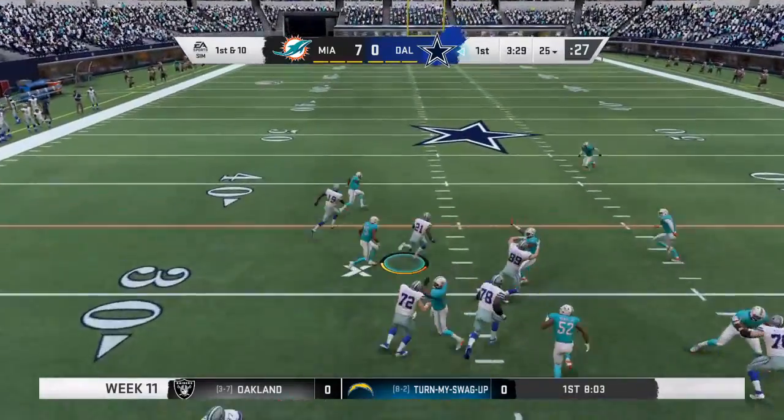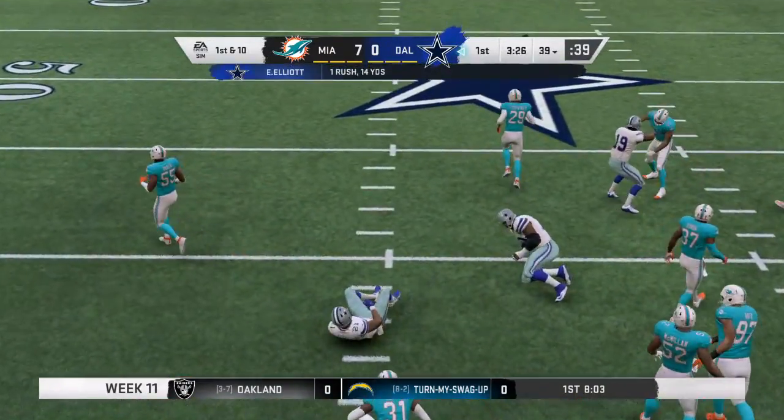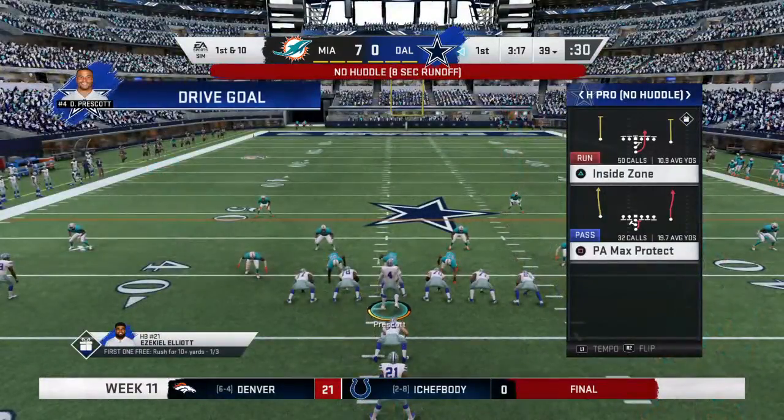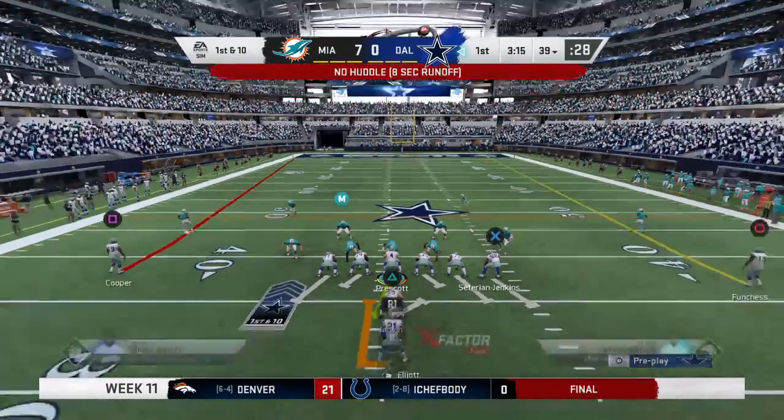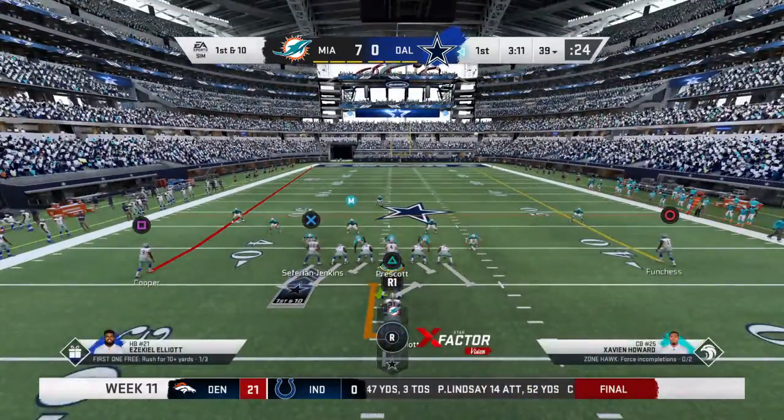Here's the first carry for Ezekiel Elliott. And he gets this one just shy of the 40, down at the 39. 14 yards, good for a Cowboy first down. So from the 39 now, they'll come up on a 1st and 10.